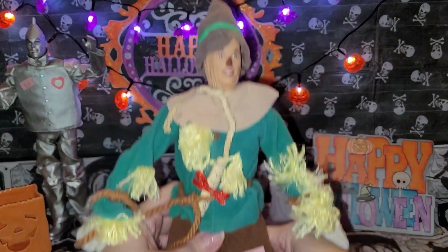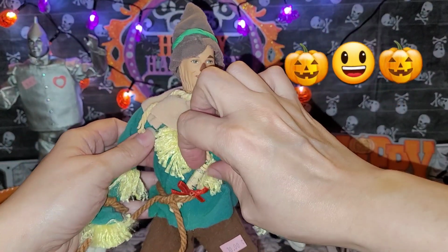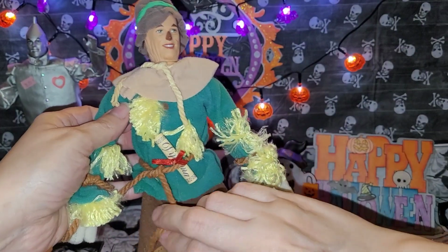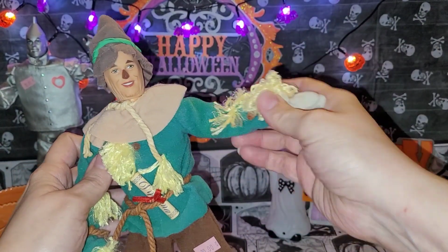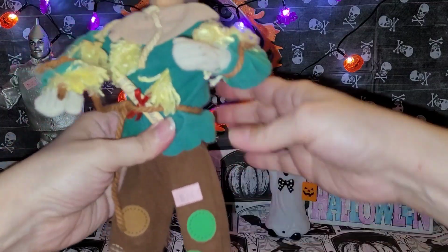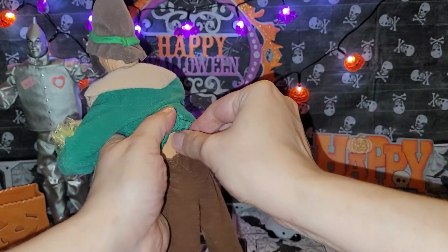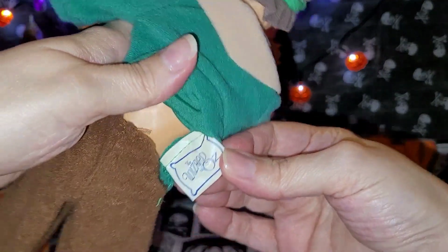Next we have this guy, the Scarecrow, and he has his little diploma. I just put it there so I wouldn't lose it because it was falling all down in the bag and I didn't want it to get lost. Same thing, articulation in the arms and in the knees. So, so cool. Now this one I can show you the tag. That one I couldn't. I mean, I'm not even sure how that one comes off, but see, Wizard of Oz.